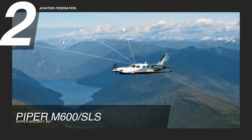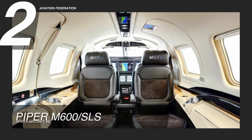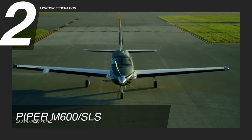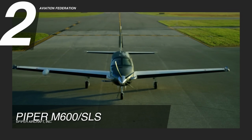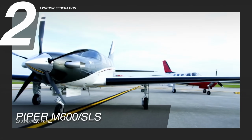This aircraft burns only 39 gallons of fuel per hour, but that's because it can only carry up to 5 passengers. We've also shown this plane in our company feature on Piper aircraft, so check it out if you wish to learn more.